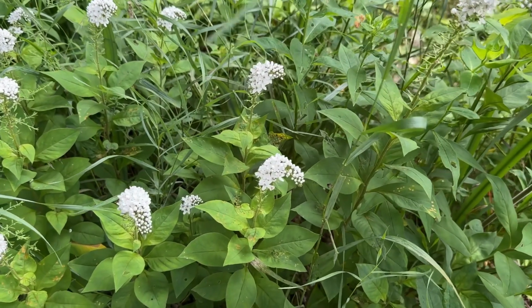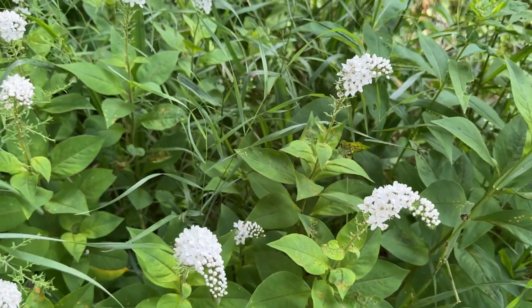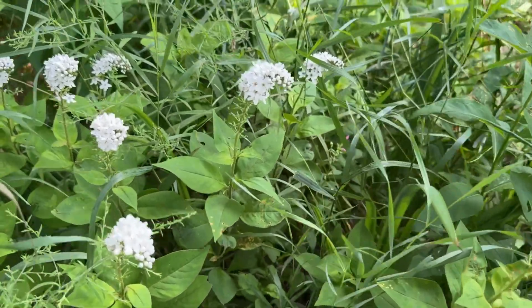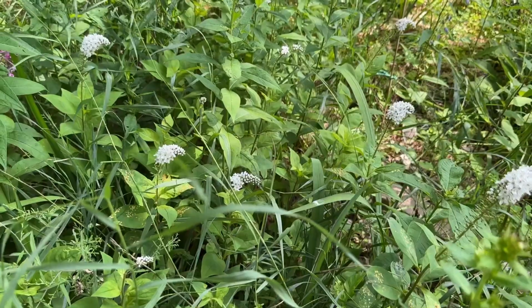Here we have some gooseneck loosestrife in bloom. I'm not sure where this came from. I don't remember planting it, but it seems to be spreading through this garden. This smaller garden beside the driveway needs a lot of work.